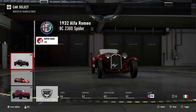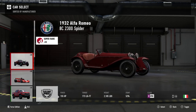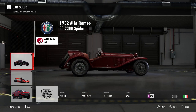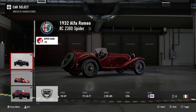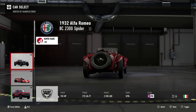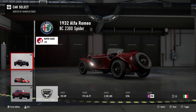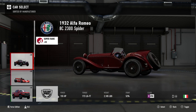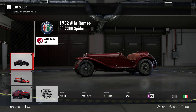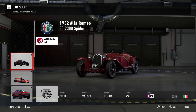We start with the 1952 Alfa Romeo 6C 2500 Spider, 155 horsepower, 173 foot-pound torque, 2,185 pounds weight, E-Class car, 290, front-engined rear-wheel drive. This is one of the older cars in the game now, and while sure you might say, well, it's just an old car for the sake of an old car, why should I care about it? Turns out engineering-wise this is a pretty darn interesting car. It is essentially twin-engined and has a supercharger and dual overhead cams. I'm not sure if it was the first dual overhead cam motor, but certainly must be one of the first.